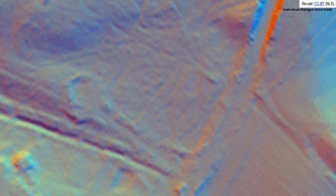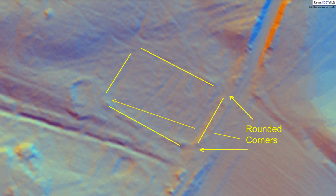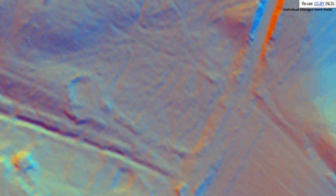One of the key characteristics of a Roman camp or fort are its rounded corners, and three of them can fairly easily be seen here in this image. The next characteristic of a Roman camp is its proportions. By this I mean the proportional relationship between its long side and its shorter side.